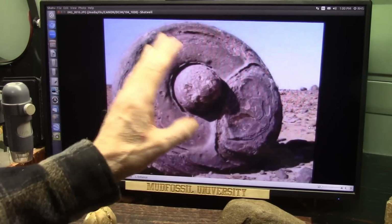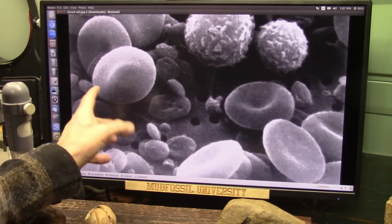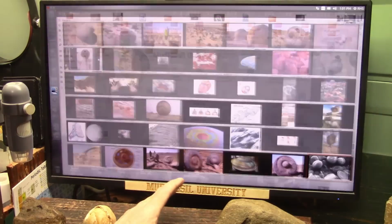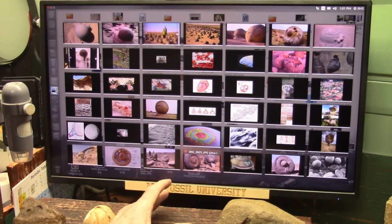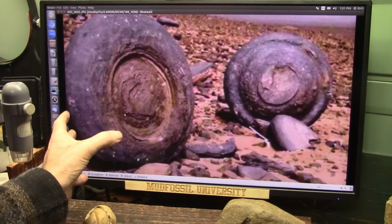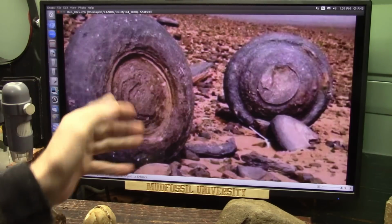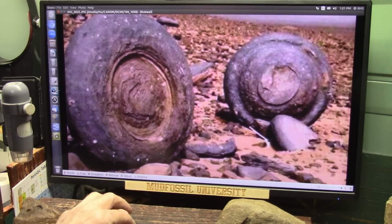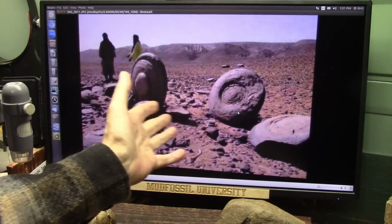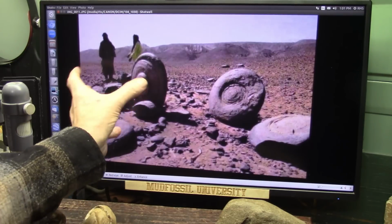The other ones were blood cells. The first ones we looked at were like blood cells. I'm sort of guessing at some of this stuff, but these look to me like blood cells more than the other one. Now that, I don't know. That could be a blood cell. Hard to say. But these are the ones that they were showing first, and I think they're blood cells, because they do have that structure.